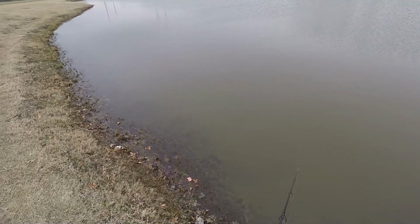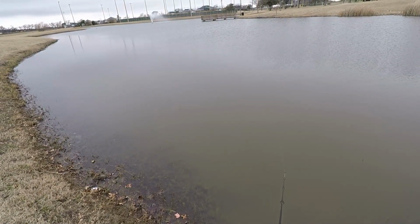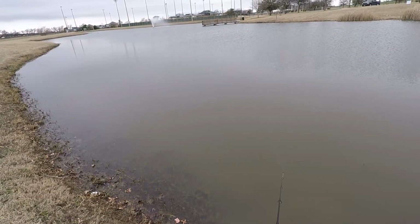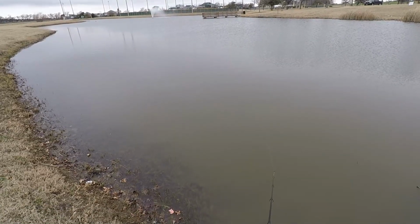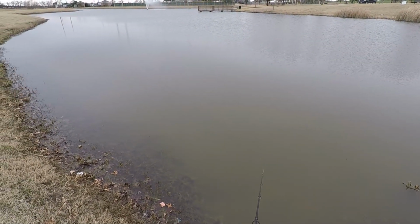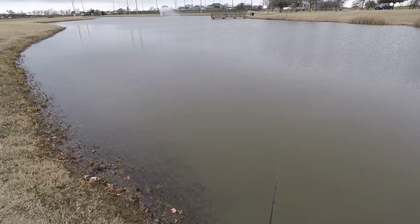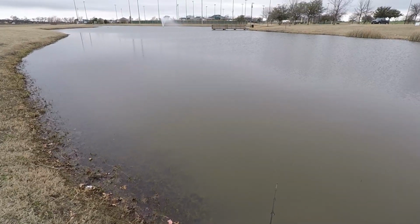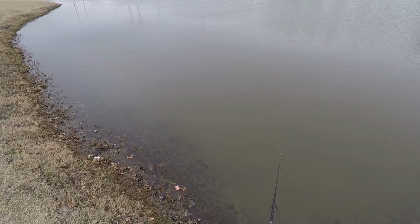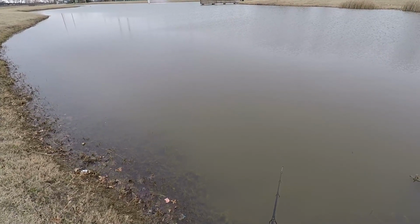And I'm just bouncing it along the bottom here. I may have to go check out an urban creek that my sister gave me, this newspaper listing of the cool places to fish around the town that I live in, like the Metroplex, places I didn't even know. And there's one little kind of an urban creek thing I may go check out.